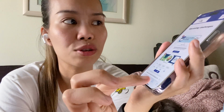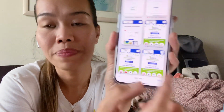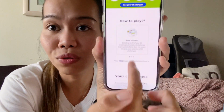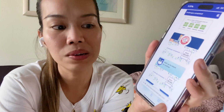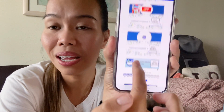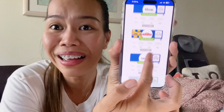So when I'm done, I just press done or exit, or just close the tab. And then whenever I need it again, I just open that, and then just press this one and it will show me again. So if you click on it, it will show you my bonus cash challenges all the way down. And then if I need the other card, I'll just click on that and click on the other card, and it will show me again how to check those bonus cash challenges. Easy. I don't need to log in and log out, because that's tedious. So that's how I do it.